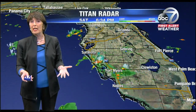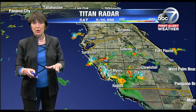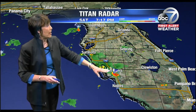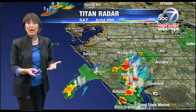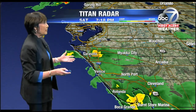And we have been getting our afternoon showers and thunderstorms. Most of the thunderstorms have pretty much come to an end, although we still have a stray 1 or 2 of them out there. And around the Fort Myers area, they are getting those thunderstorms. And all of this movement is towards the northwest. So we could continue to see some showers developing up until about 11 o'clock tonight. Just be aware of that.